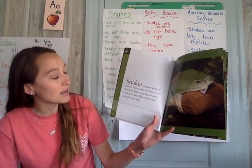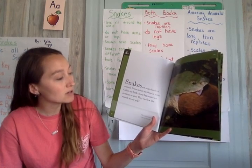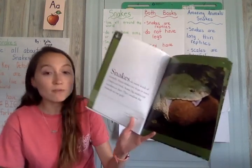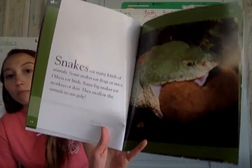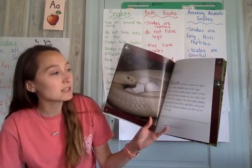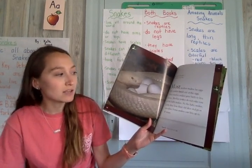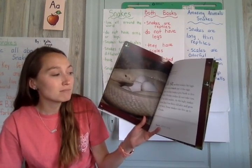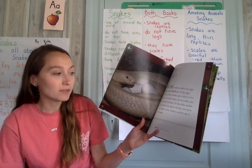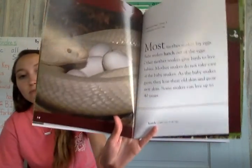Snakes eat many kinds of animals. Some snakes eat frogs or mice. Others eat birds. Some big snakes eat monkeys or deer. They swallow the animals in one gulp. Most mother snakes lay eggs. Baby snakes hatch out of the eggs. Other mother snakes give birth to live babies. Mother snakes do not take care of the baby snakes. As baby snakes grow, they lose their old skin and grow new skin. Some snakes can live up to 40 years.